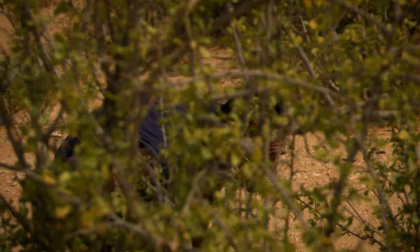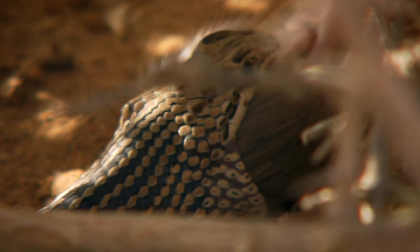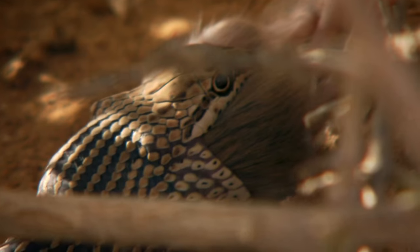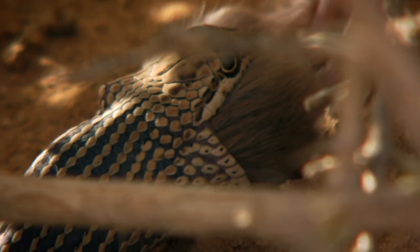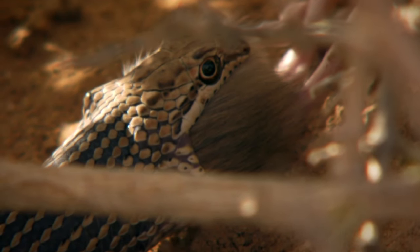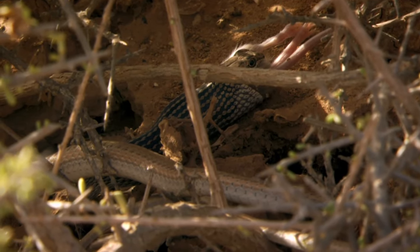Gently, gently. Look, there's a snake swallowing... what? It's a sand snake. It grabbed it by the head. The little gerbil's fight for life is over. The Schokari sand racer, also called a four-scale sand snake, was the quicker. All that remains is to swallow its prey.